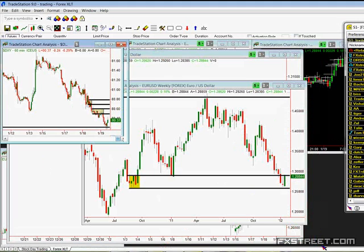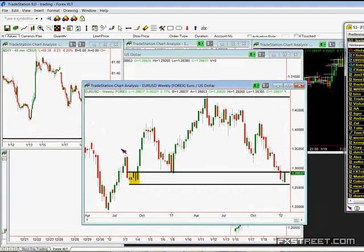So take a look right here. This is the weekly chart. What we were getting at here was, which level is going to work out here in the euro? Which is going to hold for the bigger move, right? Price is not just going to trade between these two levels forever. One's going to give way. Which one is going to be first?